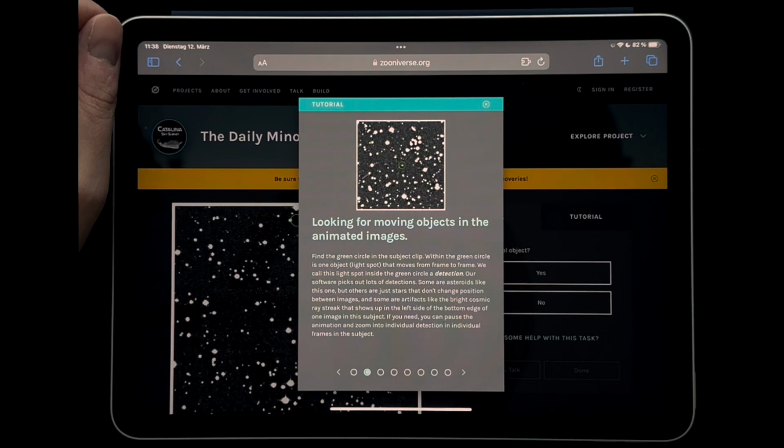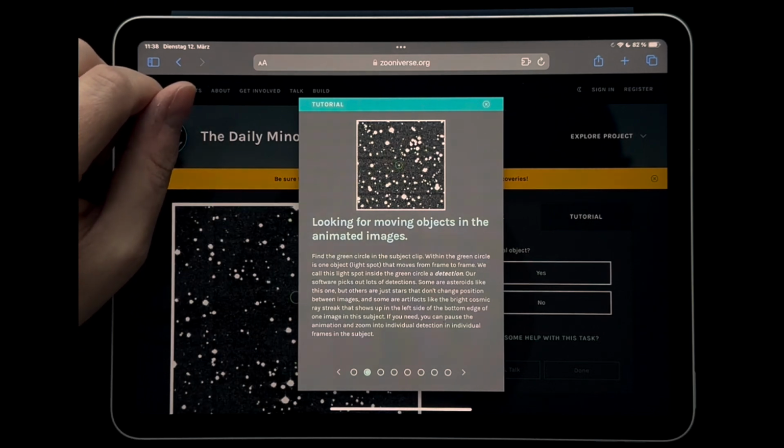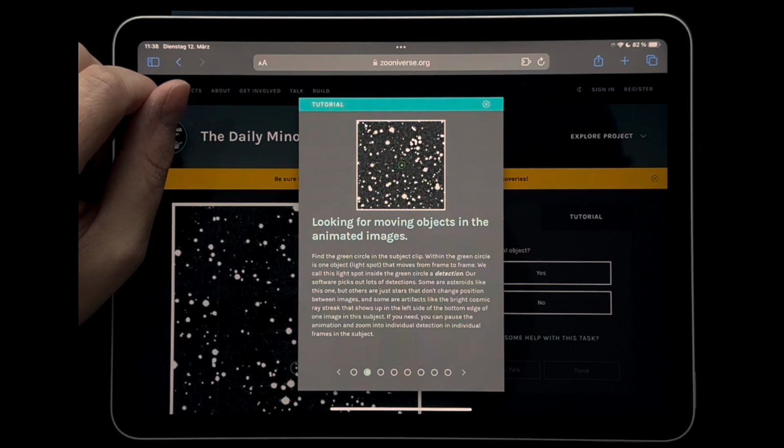Some are asteroids like this one, but others are just stars that don't change position between images. And some are artifacts like the bright cosmic ray streak that shows up in the left side of the bottom edge. Oh yeah, I guess you can see it here. If you need, you can pause the animation and zoom into individual detections in individual frames in the subject.